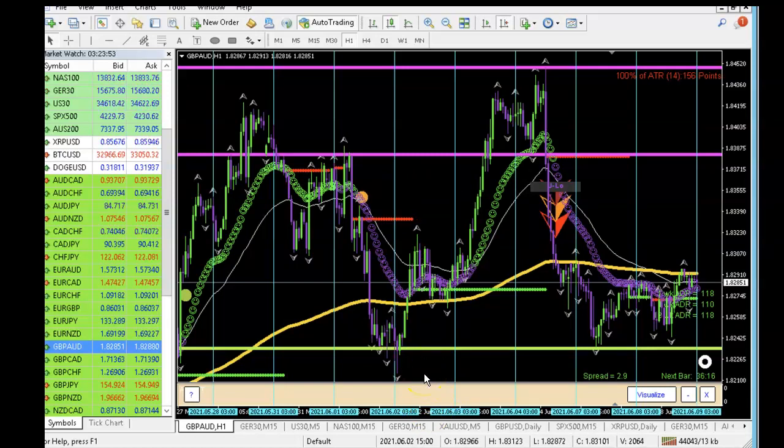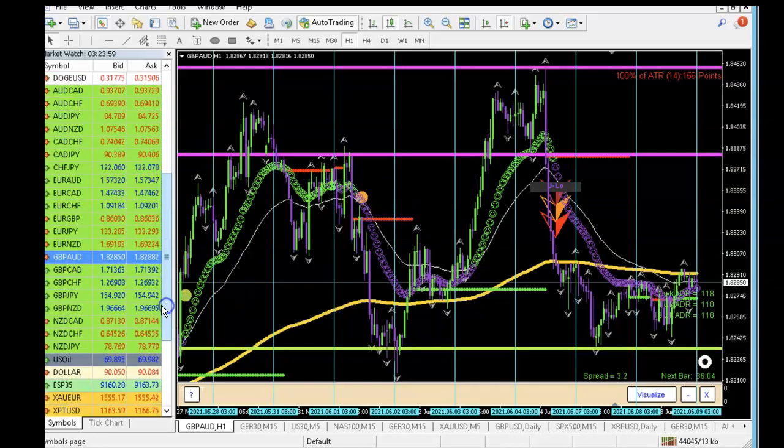Running that down. And if somebody wants to correct me, by all means, I will update that and fix that accordingly. But you're going to have to go to the recording and find it. So I'm pretty sure we said we waited on that one. Let's go to GBP-JPY.